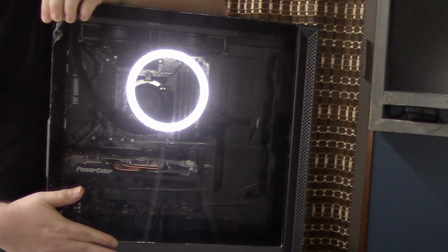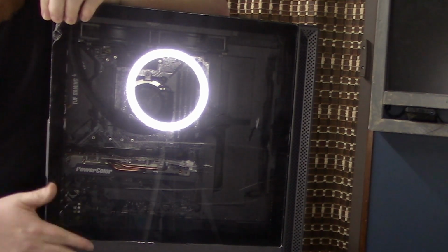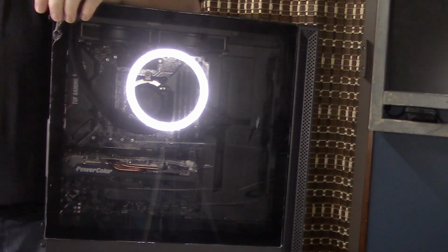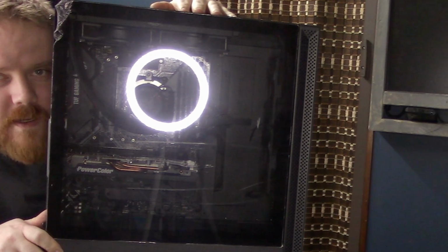How about this, we give it power and see where the RGB is and whether or not we like that and want to add more. Because you can always add more RGB. There's no rule against it. So, definitely ups your gaming percentages quite a bit.